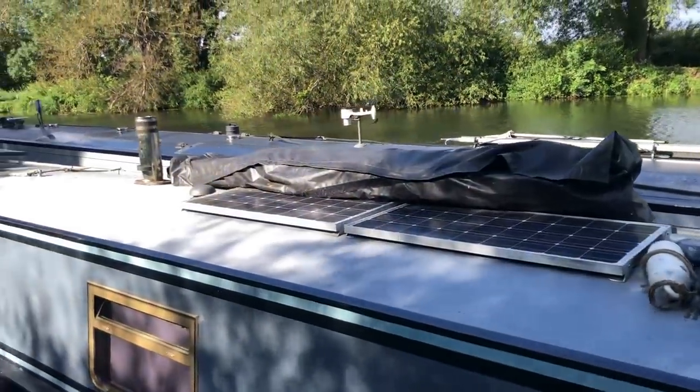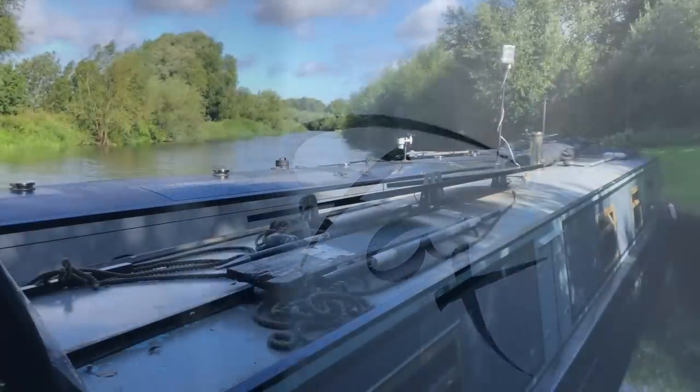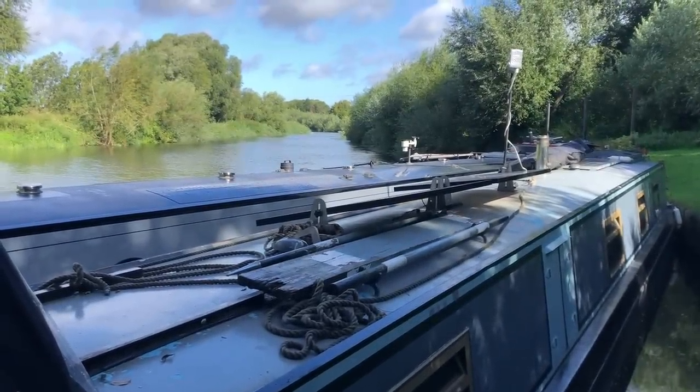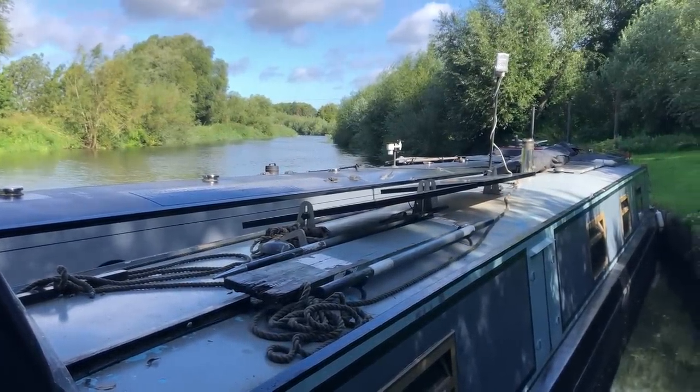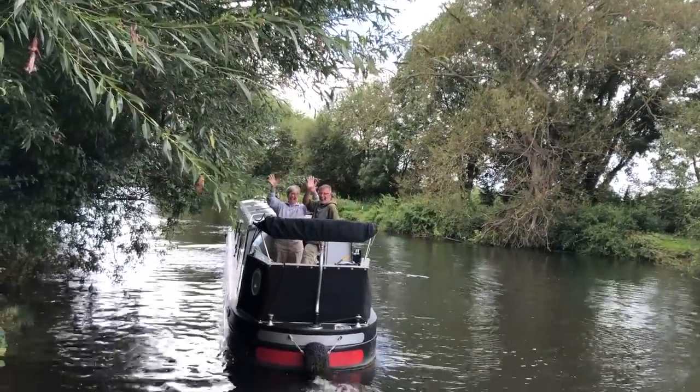Just seen the most beautiful fox just outside the window. You're not going to believe it. Come and have a look. We had made room for the lovely Derek and Pauline on the famous narrowboat Silver Fox. Bye!